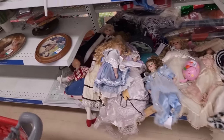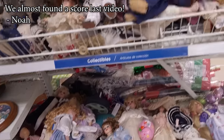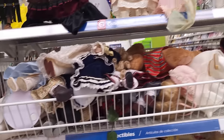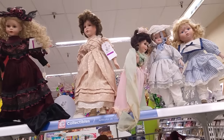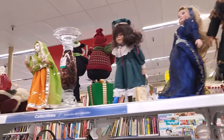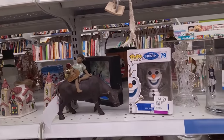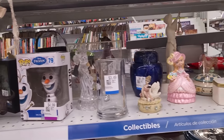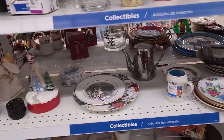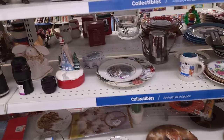Okay, I always peek through the dolls. Generally I don't find anything that I would like to deal with. I'm sure some of these are great resale dolls, but just not for me. I call myself kind of a doll snob because I have a collection of late 1800s, early 1900s bisque dolls. Those are where my heart lies and what I look for. Someday I'm going to find one in a thrift store. I'm going to do it.